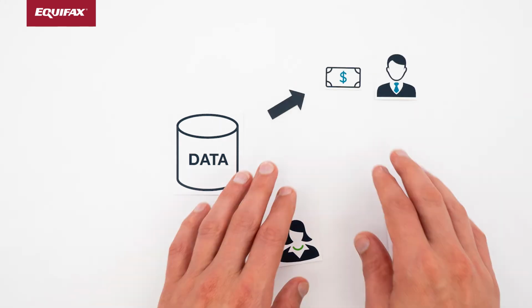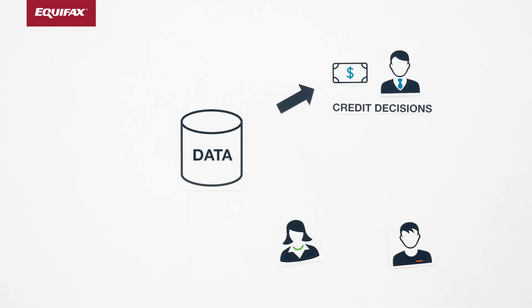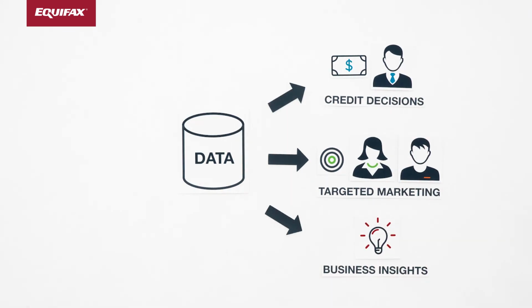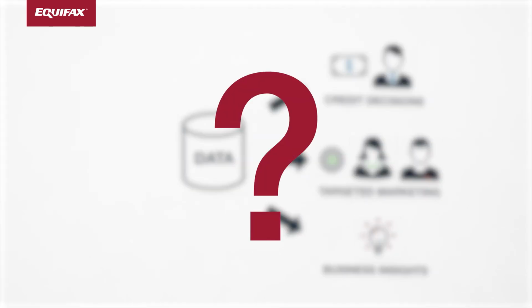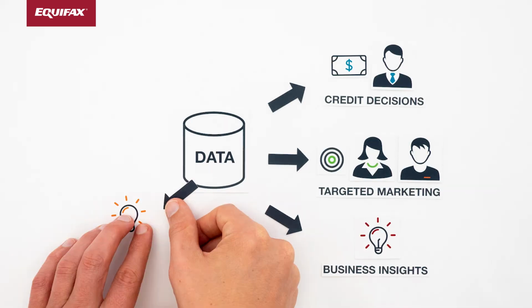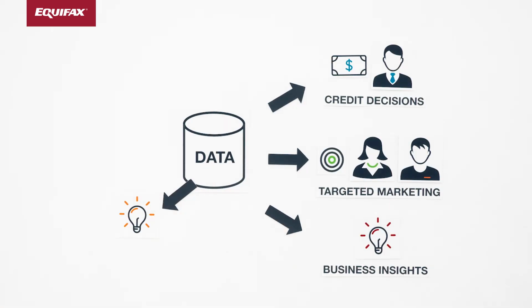Whether it's deciding to extend an offer of credit, identifying new potential customers for marketing initiatives, or gaining broader business insights like detecting fraud, the right data has the power to make a real difference. But how do you really know if data is driving the best decisions for your organization? Could you be missing hidden insights in your current data sets? Could acquiring more data lead to better decisions?